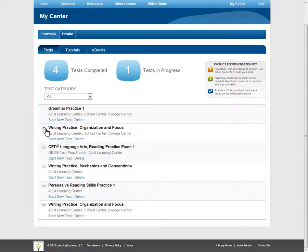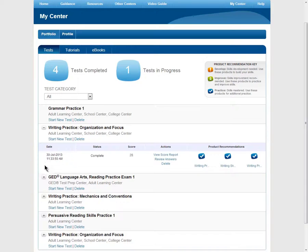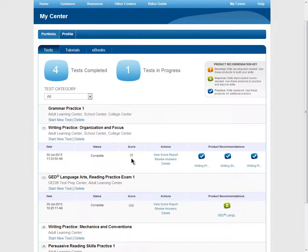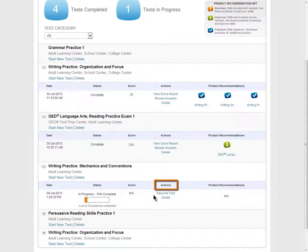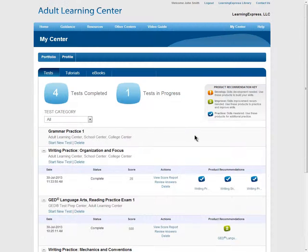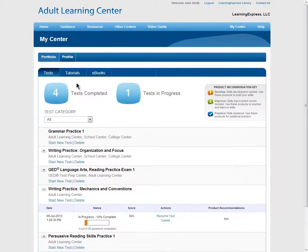Whenever you see a plus sign next to a title, it means that there is more information available. Click the plus sign to see the last time you were in the test, its status, and your score. Depending on the status of your test, each test has a set of actions. You can resume a test in progress or permanently delete a test. For any completed tests, you can view your score report and review your answers. You will also see your recommended products based on your test scores. Use the key to help determine why products were recommended for you. Click the minus sign to hide this information.